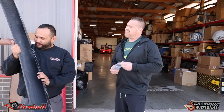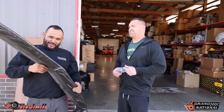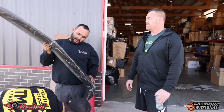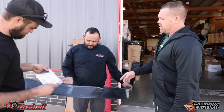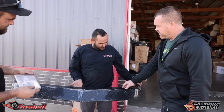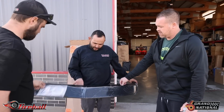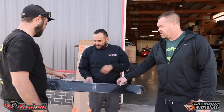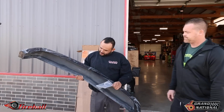What do you got there? For lunch. What is that? Have you been waiting for this? This is off the subject, but this is for my '69 Camaro. It came from Canada. Joe Van O made me a front splitter, and it's been stuck in customs for about 40 days. So we finally got it today. We thought it was lost. It's going to be sweet, man.